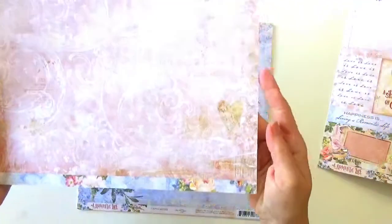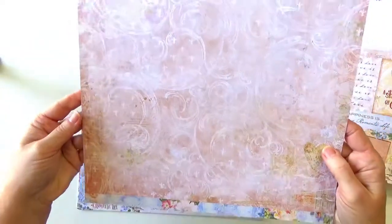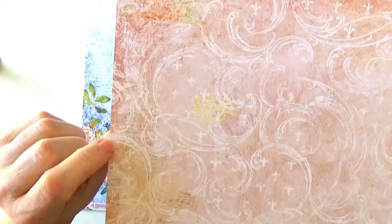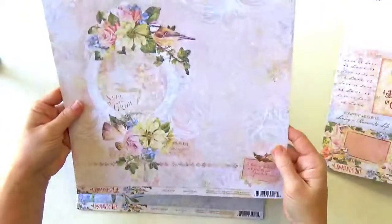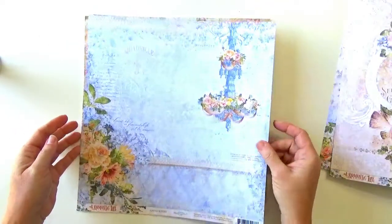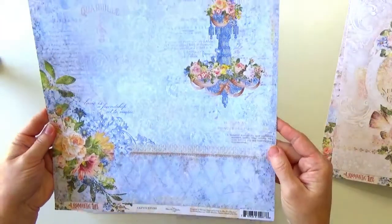Oh, look at that. You see that? It's really pretty. Some musical notes over here. A little bit of print right there. It's very nice. Ooh, isn't that gorgeous? Wow. So nice. That's really pretty. I'm enjoying the colors. I like pastels. Beautiful blues.